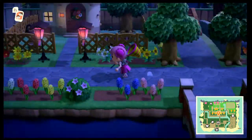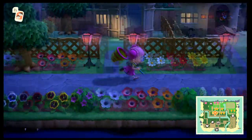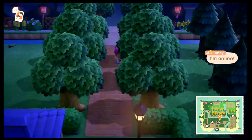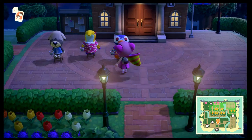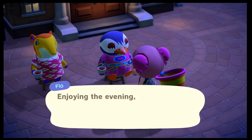Check to see if my typo is in the house. Look, our house is dark, so that means most of my animals are somewhere outside. I did see a lot of them. Hi, Tabby. Three of them are right here. What's up? Enjoy the evening?